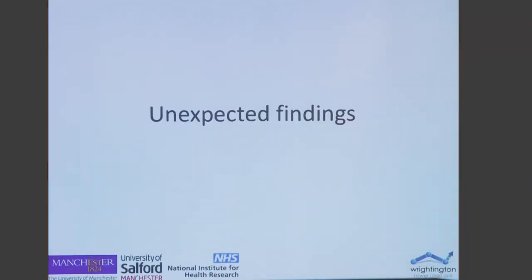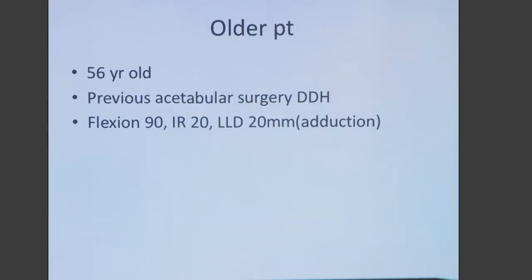So use it for a few more cases, and then you start uncovering some unexpected things. And I think this is reiterating some of the findings from other talks. So this was an older patient now, a 56-year-old, more like a routine hip replacement, but she'd had previous acetabular surgery for DDH. And I suppose I put these clinical findings up here because I think there's probably an early warning for what the actual issue was here.